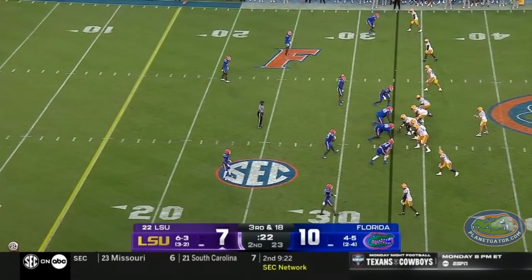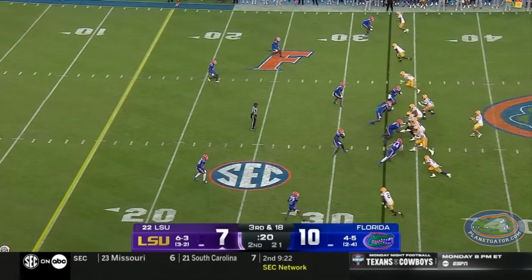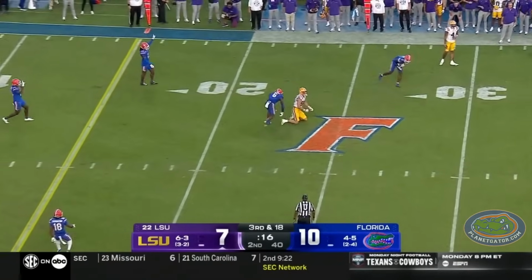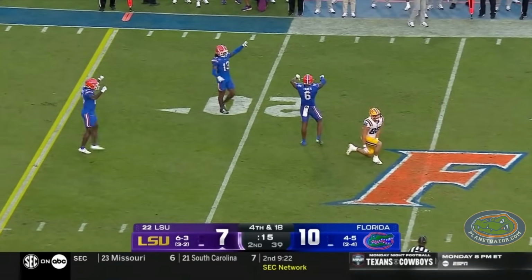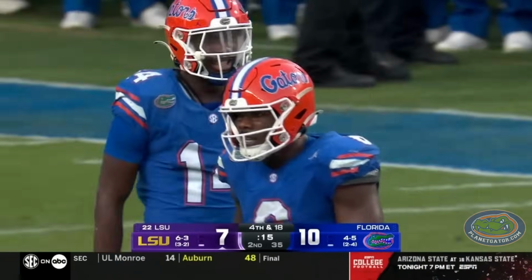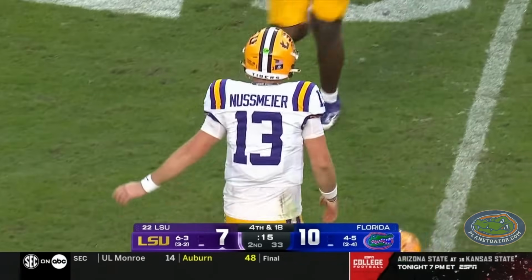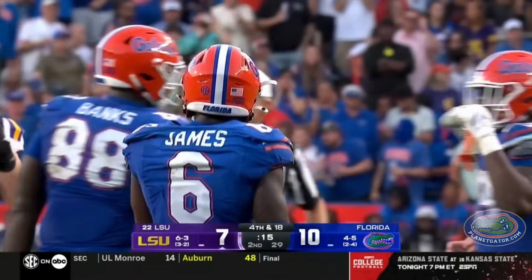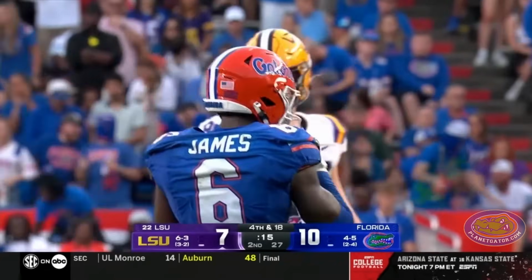Empty, and ready is Nussmeier in the shotgun. Takes the snap between the hashes. Throws, incomplete. Went right side for Taylor. Well covered by Shamar James, who just came up with a sack and now has this. And it brings up 4th down, and that sack makes this extra difficult for Ramos and the Tigers to try and tie it with a field goal.